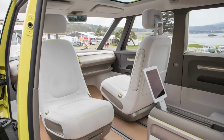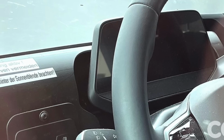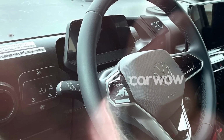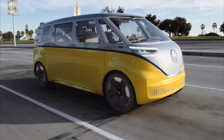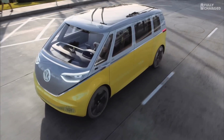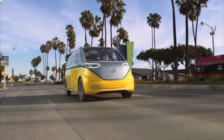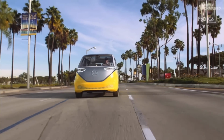The Buzz will have a freestanding digital instrument cluster and tablet-style infotainment screen with wireless Android Auto, Apple CarPlay, and phone charging capabilities like you find in other ID models. And as you'd expect, they'll have driver convenience and assistant features like over-the-air updates, augmented reality heads-up displays, speed sign recognition, and autonomous emergency braking with pedestrian detection.